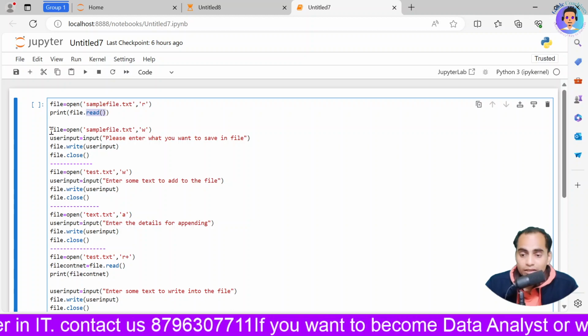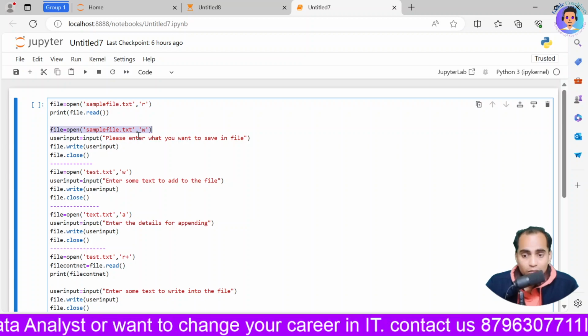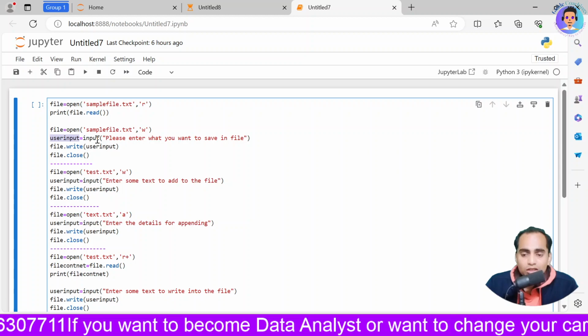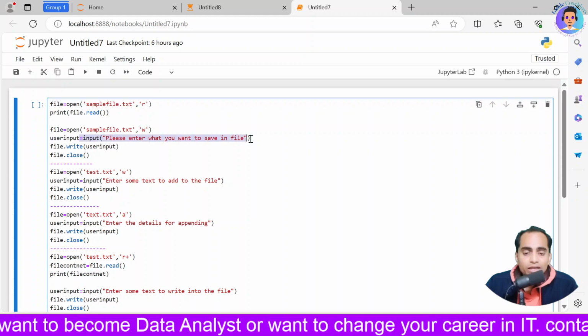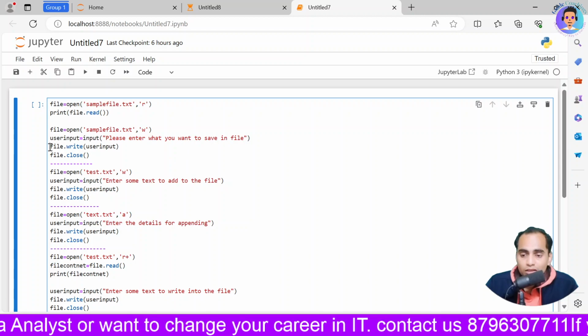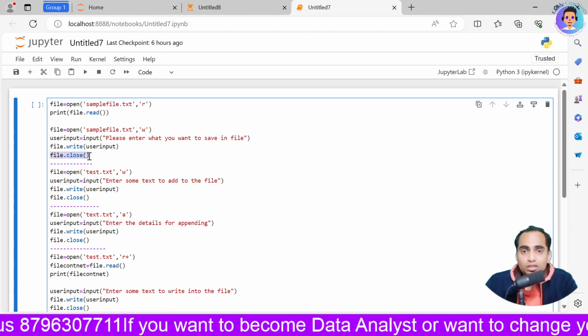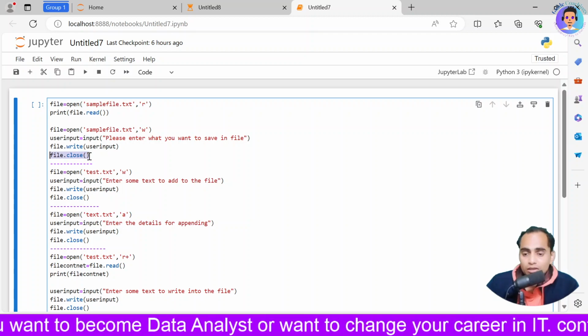Then we have write operation. So if you want to write something to a file, we will be writing the file name with extension, and then we will be giving w as a mode. Then we will be creating a user input, or if you want to directly write something to the file, you can do that. And then you can write the file and then file dot close. File dot close is important because unless and until you close the file, it will not be saved. Okay, so you need to close it, and that is where finally and exception blocks come into picture.